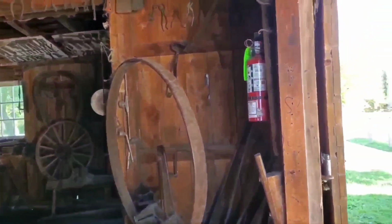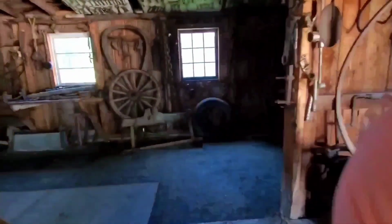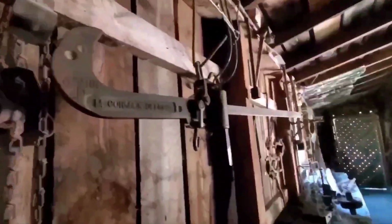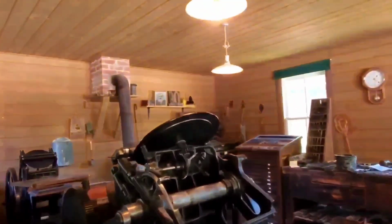Blacksmith shop, where wagon wheel parts, tools, and anything metal would be constructed. A harness shop. That's where they build all the leather harnesses for the horses. Printing shop, called a printery, for newspapers, brochures, notices, etc. Where they make newspaper.